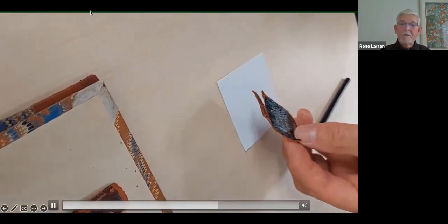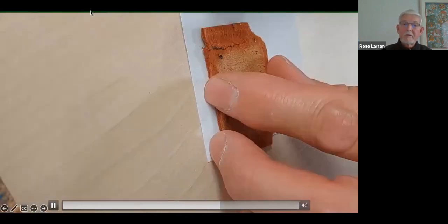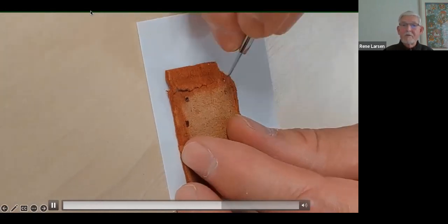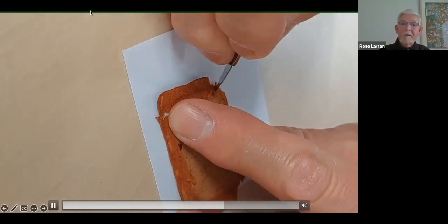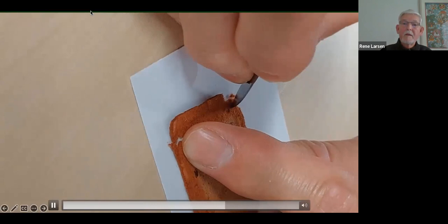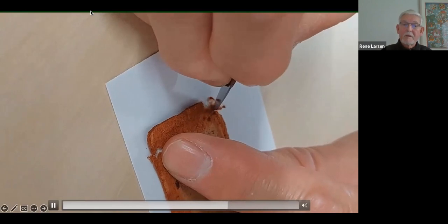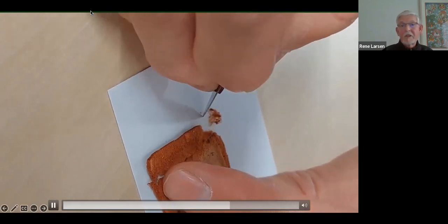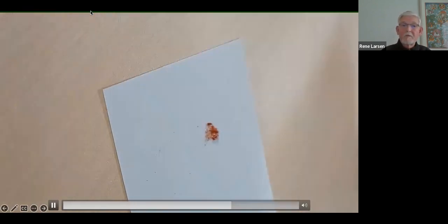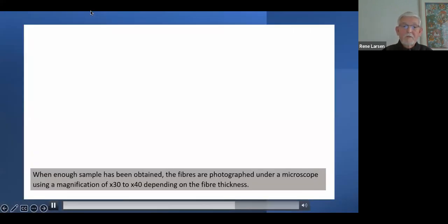This is mimosa tanned leather. I have scratched more or less on the same areas of the two leathers to have a relative comparison among them. We have found that normally if you are within an area of 2 square centimeters of the same leather, you will have a good, or relatively good, possibility to compare.